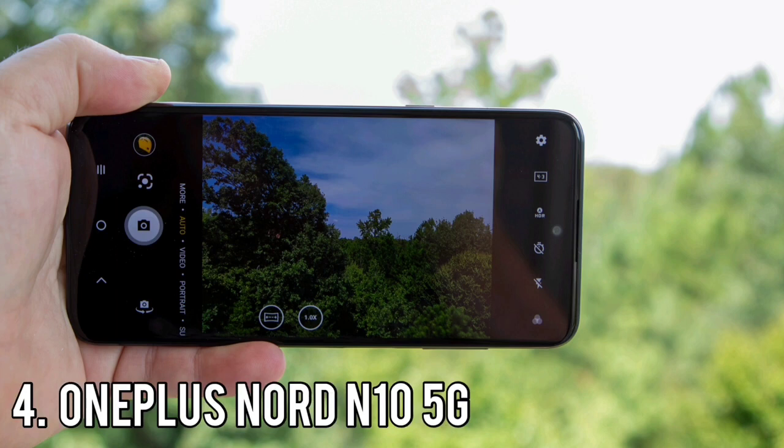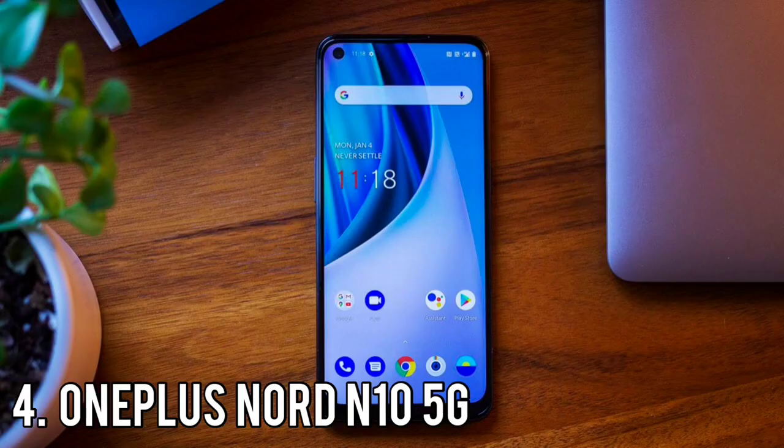4. OnePlus Nord N10 5G. The N10 sports a refined design that's both sleek and functional. At 6.4 by 2.9 by 0.4 inches HWD and 6.7 ounces, it's a big phone, but it doesn't feel like one. Slight differences in its measurements and weight make it more comfortable to hold than the G Power.